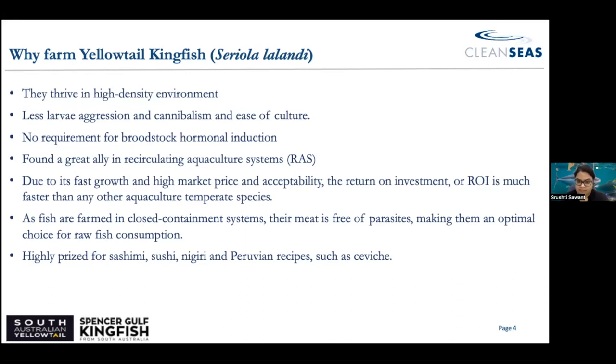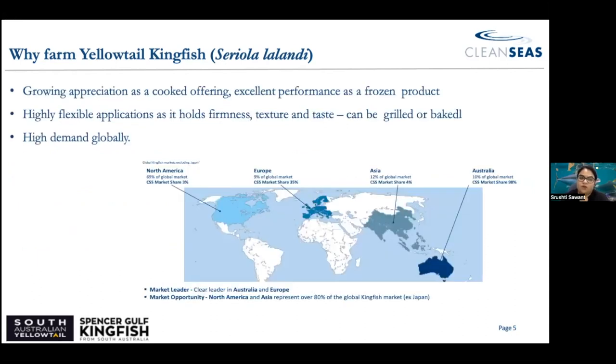And as I said, people are getting more and more interested in having RAS culture, which also makes it very desirable, as the meat will be free of parasites. And that will make it an optimal choice for raw fish consumption, because that is its main form of consumption globally. It has a high price in sashimi, sushi, nigiri, and a lot of Peruvian recipes such as ceviche, and it has a lot of other options for cooking in different ways.